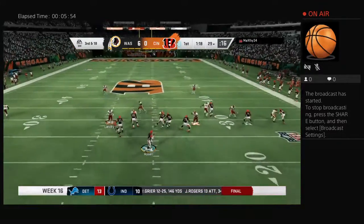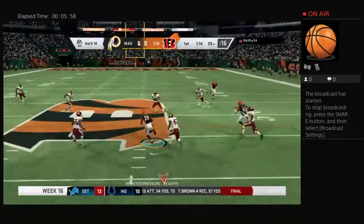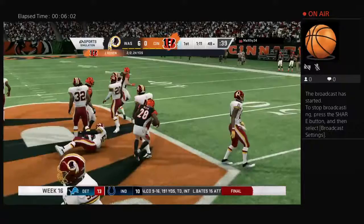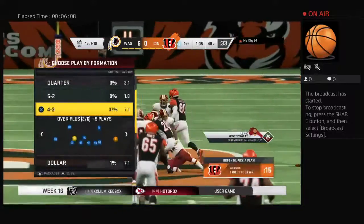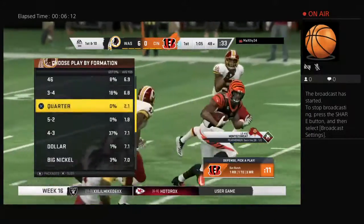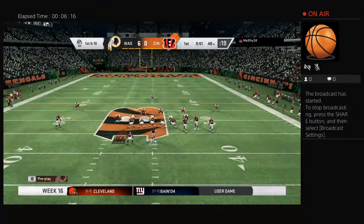3rd and long here for Rosen. He'll find his running back, Joe Mixon, and able to get this one across the 45 before he's brought down. A gain of 19 on 3rd and 18, and that'll move the chains. First and 10 at the 48.